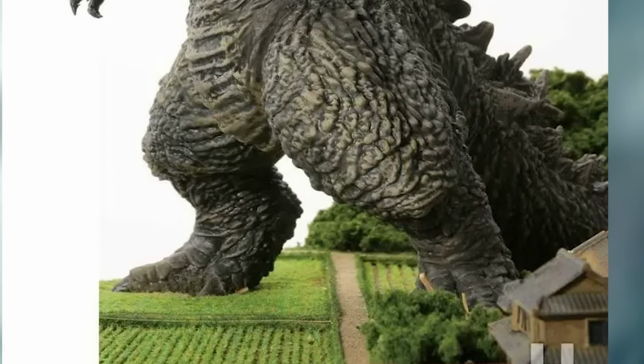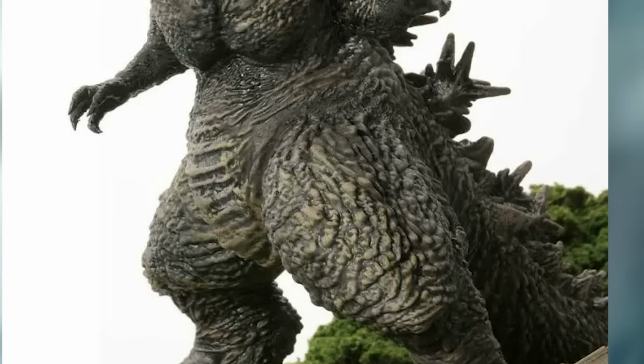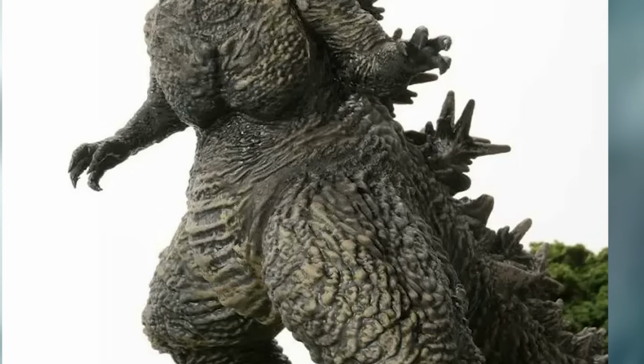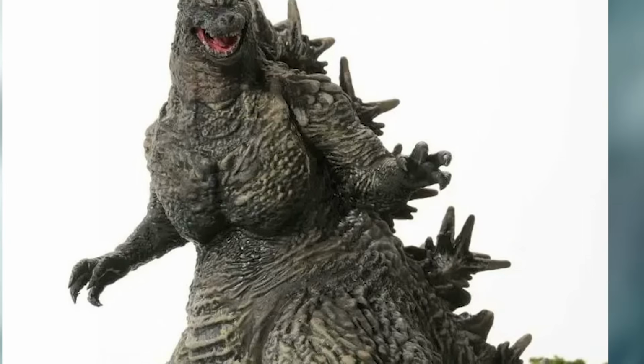It looks so cool. This is definitely a figure I would want to get my hands on. I think it turned out really well. They've done a really good job with the sculpt and the paint job on this thing. Really accentuates the front of Godzilla and the legs the sculpt and the paint job do.